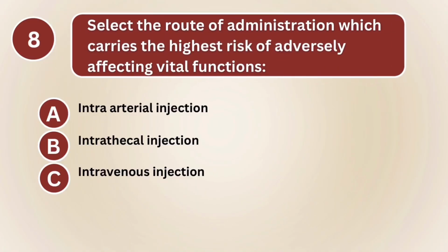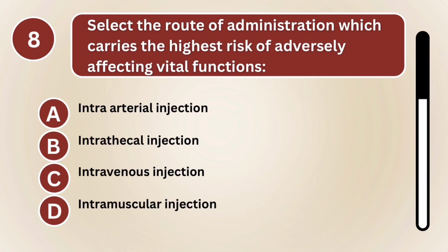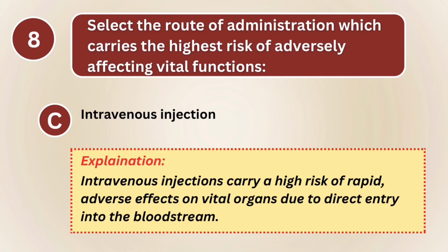Select the route of administration which carries the highest risk of adversely affecting vital functions: A. Intraarterial injection, B. Intrathecal injection, C. Intravenous injection, D. Intramuscular injection. Correct answer is C. Intravenous injection.